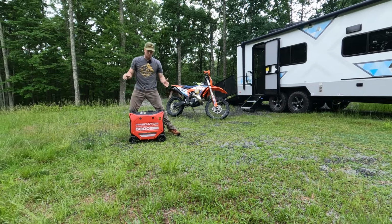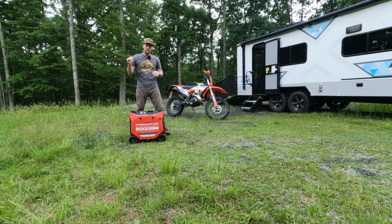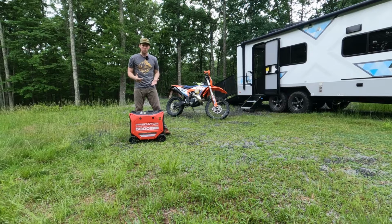But for example, the Predator 9500, the next size up in Predator's line, that thing weighs like 257 pounds. It also comes with wheels, and it's also a much more powerful unit. It can power 240 volt, for example, and it has a much bigger gas tank. So it's a completely different animal, but just saying, for how much you pay, for how much you get out of it, size and everything, this Predator 5000 is kind of right in the sweet spot.